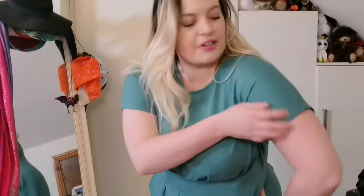pockets. Girls get so excited about dresses having pockets because they never do. I love the color of it. It's really soft material, sort of cottony. It feels like I'm wearing a really big t-shirt, but it just looks sort of effortless and really nice.